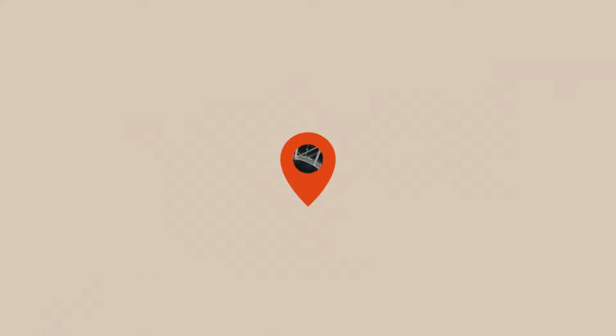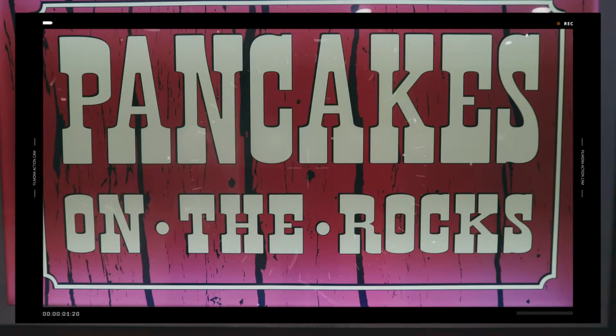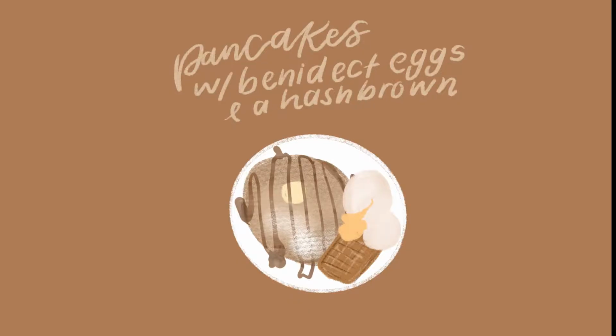We started out our morning on day 6 by going to Pancake on the Rocks, which is an amazing restaurant, and we had breakfast there and it was so good. I didn't take a picture because I was so hungry, but here's the menu, and I also included a drawing of what my order kind of looked like. I had Benedict eggs with hash browns, and oh my goodness, so good.